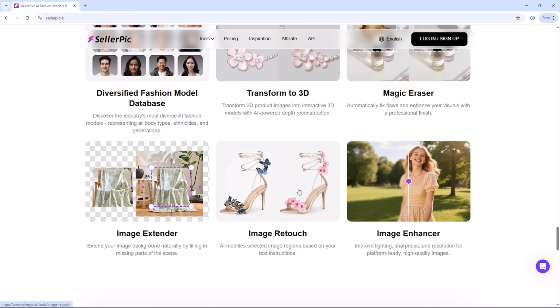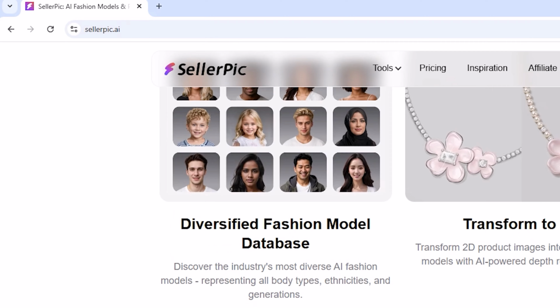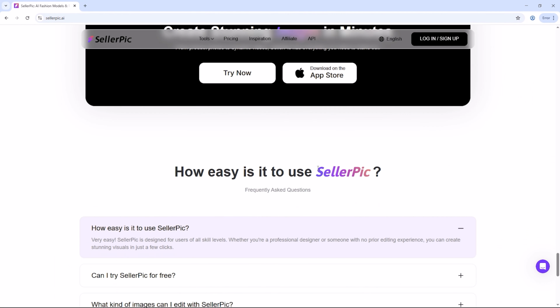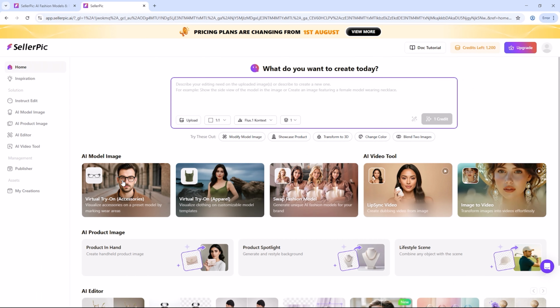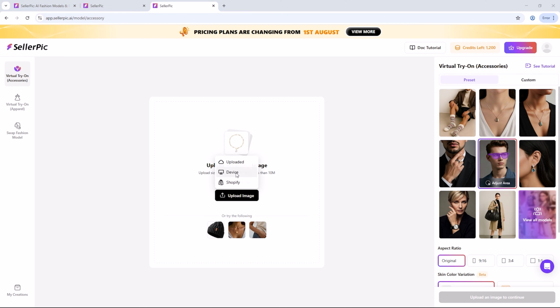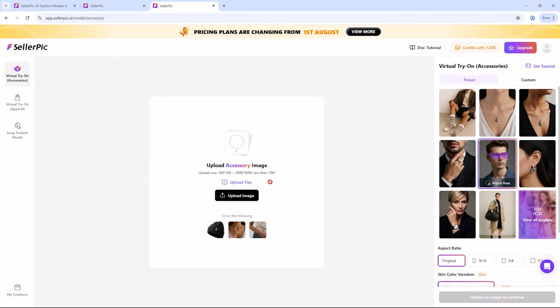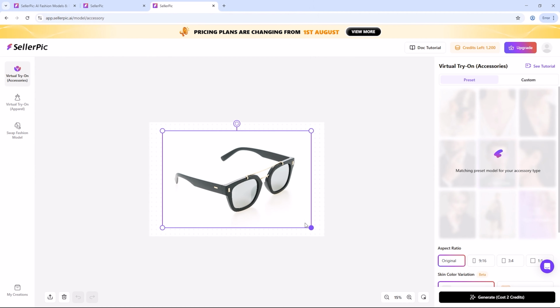To get started, first open your browser and head over to SellerPic.ai. Once the dashboard loads, you'll find a clean, no-fuss interface packed with smart AI modules. We're going to use the virtual try-on for accessories, which works perfectly for sunglasses. Click into the module and upload a high-resolution image of your product. For sunglasses, a front-facing shot on a white or transparent background works best.